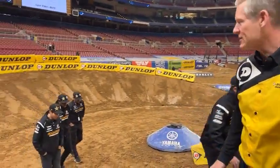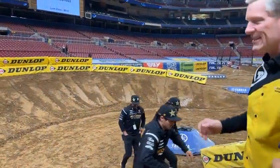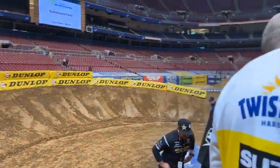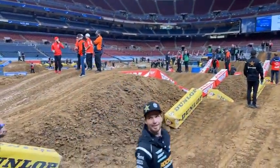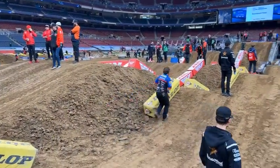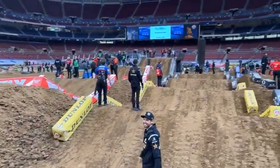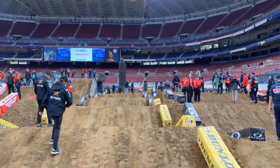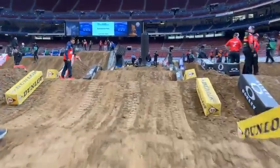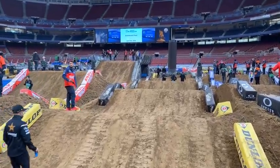You see the Rockstar Husky team right here. They're checking it out too. You got Malcolm Stewart there, RJ Hampshire. RJ, what are you thinking, man? Good. Yeah? It looks good. Like it? All right. My guy RJ's out of here. He's like, I'm out. All right, it's all good. We'll grab some other guys. Adam's got it handled.